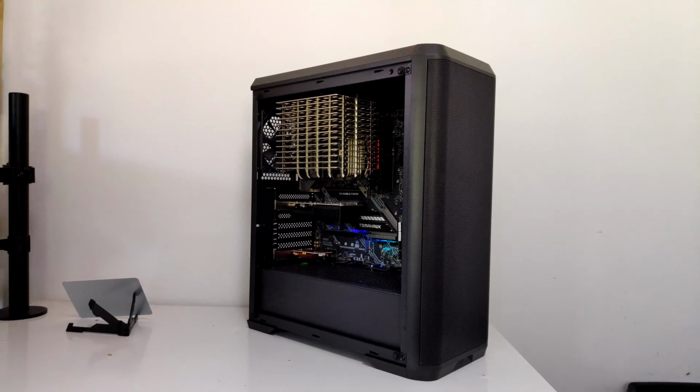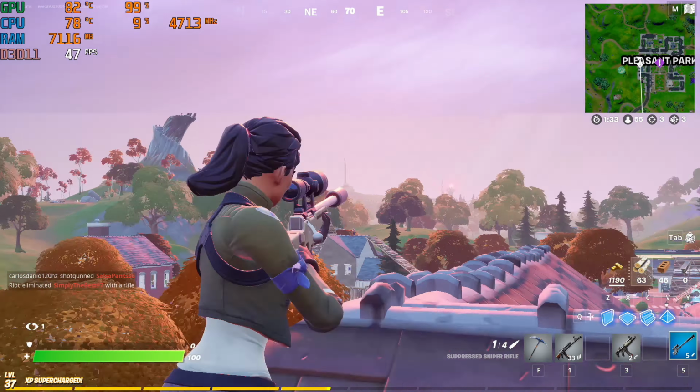We'll get some cooling results up in a minute, but first, I would like to show you how this thing got on in Fortnite. Because I was like, this has got a GT 1030, I'm sure it could probably play some Fortnite. So, yeah, let's roll some Fortnite on the screen.